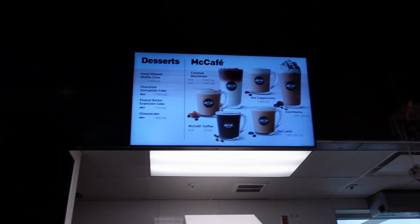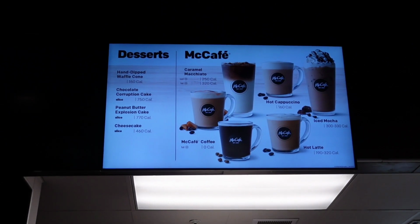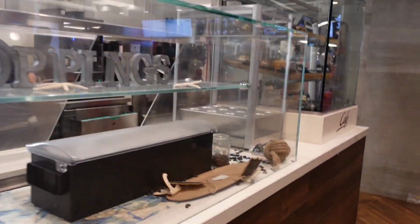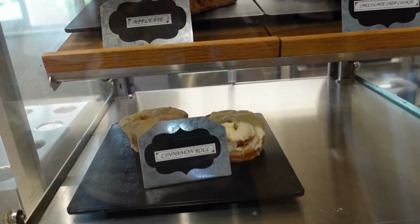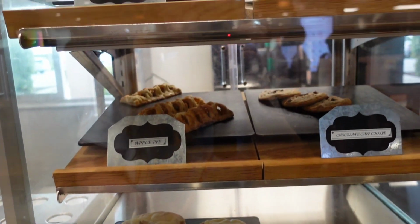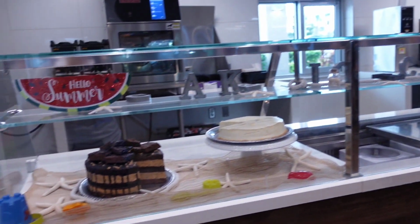When you first walk in to the left, they have a dessert case and a McCafe. If this is normal, let me know. I'm not very familiar with what a normal McDonald's has, but I do know there are some different things this location includes. This case had a cinnamon roll, apple pie, chocolate chip cookies, blueberry muffin, and an apple fritter, as well as a chocolate cake and I think a cheesecake.